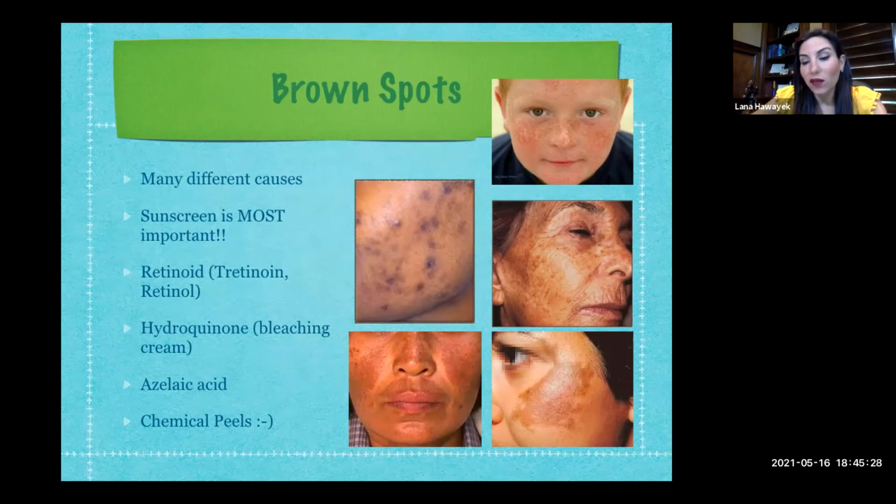And then I see a lot of melasma, which are the bottom two. I don't have a pointer, but the bottom two pictures show these well-defined patches. It used to be called the mask of pregnancy. And then after the oral contraceptive pill came out, we started seeing it in women on the pill. And then we even see it in women not on a pill, not pregnant. About 20% of melasma is in men. So like I said, brown spots, many different reasons. So it's really important to see a dermatologist for brown spots.